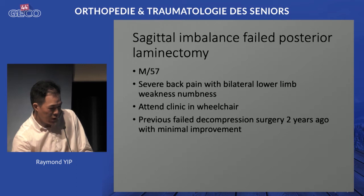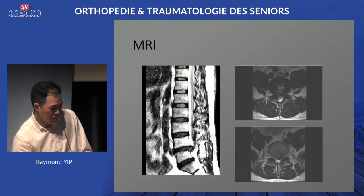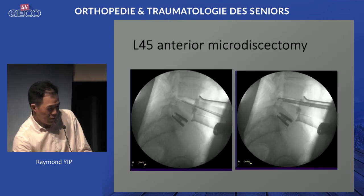Another patient with a failed decompression, PILL mismatch, 2-level disc disease, with basically a failing L4-5 disc. You can't really do a microdiscectomy for this because it's circumferential. Again, removal of the disc from the front.